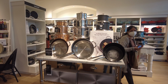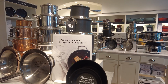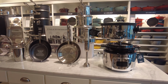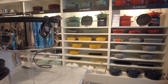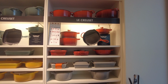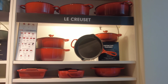Now I'm showing you some beautiful collections of pots. They have different brands, different varieties, different colors. So this is by All-Clad. At the front they have arranged the All-Clad brand, and at the back you can see one of my favorite brands, Le Creuset, because it comes in so many different colors. They have red, they have gray, they have green, they have yellow. Okay, so they have a new color that just came in, which is yellow. I couldn't take my eyes off that color.